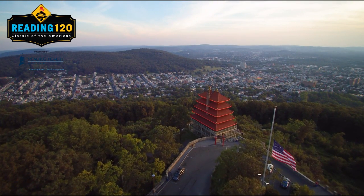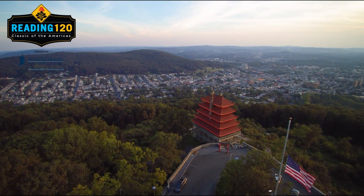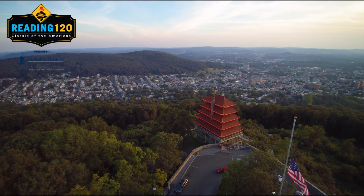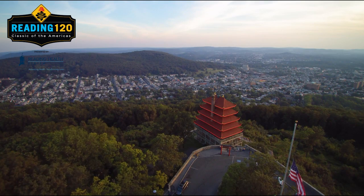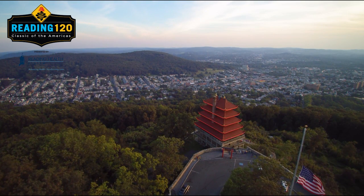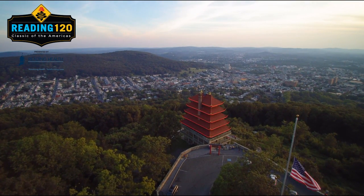And by 1910, the pagoda and surrounding 10 acres were deeded to local business owner Jonathan Mould and his wife, Duryea. On April 21, 1911, they sold the pagoda to the city of Reading for the sum of $1. Since then, the pagoda has been owned, loved, and cared for by the citizens and city of Reading.